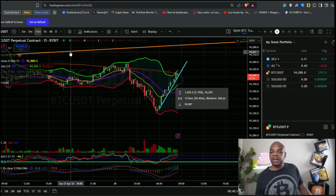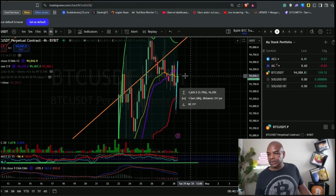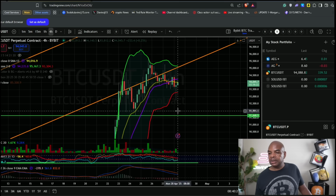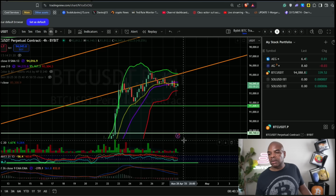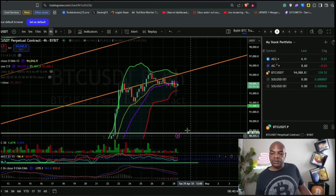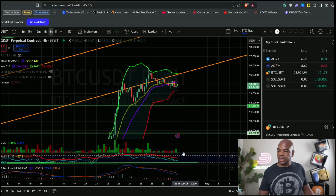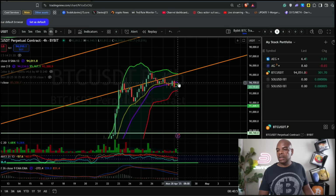Moving on, looking to see what traders can do. If you are in a leverage trade position right now, you have a little bit of an issue because the price action could break all the way down. There's a high probability that we're going to break all the way down to the $89,000 mark before we actually break higher. If you've got a 10x or 20x leverage trade, you could end up being liquidated. So please be careful of that trade if you're in it already.